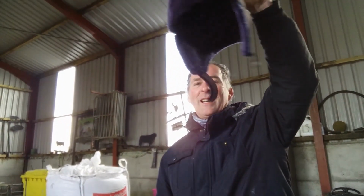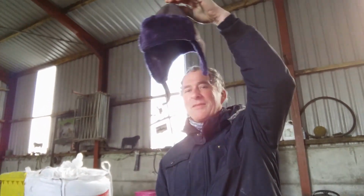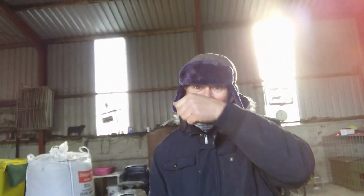This hat that I'm wearing has been getting a few comments. It's about 20 years old. It was bought for me. It's a bit like a kamikaze pilot's hat, but the flaps are down on it today. It keeps my lugs warm. So there you are. You don't worry too much about the fashion on the farm. You keep warm and let it drip off your nose.